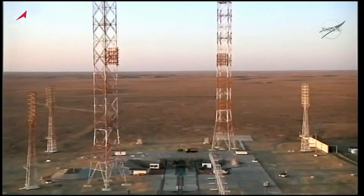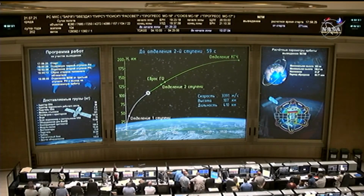Four minutes into the flight, good chamber pressures reported for the 4 second stage engines. About 5 minutes and 40 seconds of powered flight remaining. The altitude and downrange distance matching pre-launch predictions. Four and a half minutes in, 5 minutes and 10 seconds of powered flight remaining. These 4 second stage engines providing more than 500,000 pounds of thrust. Good vehicle stabilization reported by the launch control team in Baikonur. So far, so good.